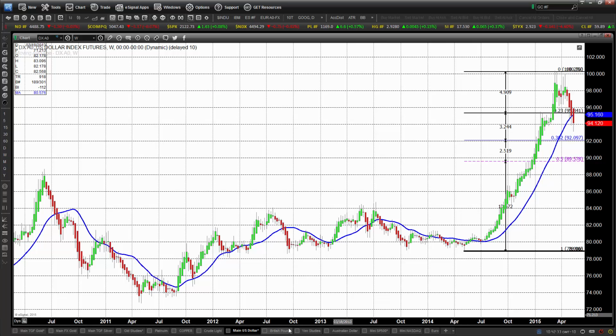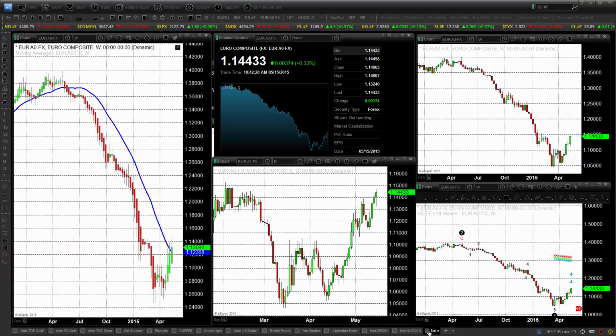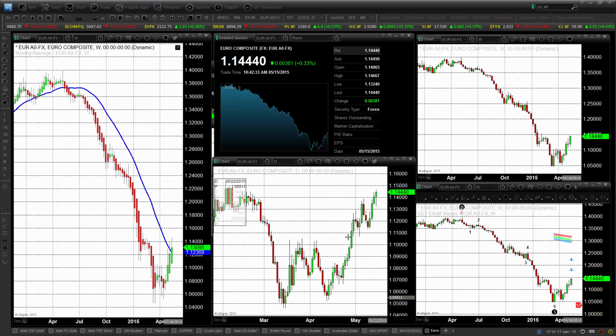Another market that we will be looking at, of course, as it's pegged, is the euro dollar, which is flying lately, now above 114 at 114.44. And in terms of this particular market, I believe we have the opportunity to see it go higher. We could see it move back to 120 before moving lower.